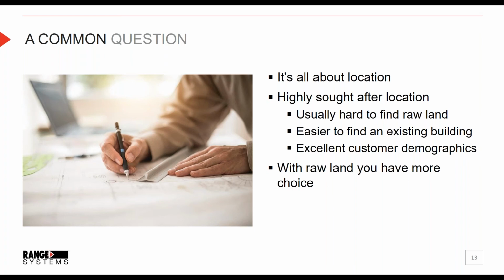So to answer that question, we can't really answer that for you. All we can do is give you the pros and cons to help you with that decision, which is specific to your area. So again, all about location. Highly sought after locations are going to be in or near high population densities with good exposure. It's really important to have good exposure and really good traffic numbers. Because of this, typically these areas are already built or taken because they are near the population density. So it's usually harder to find raw land in these primo areas, so it is easier to find an existing building is what we're finding.